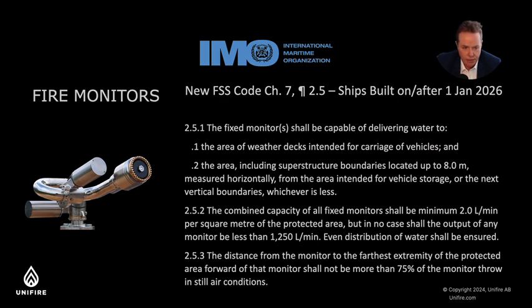And it says that the fixed monitor shall be capable of delivering water to the area of the weather decks intended for the carriage of vehicles and the area including the superstructure boundaries located up to 8 meters measured horizontally from the area intended for the vehicle storage or the next vertical boundaries, whichever is less. Also, there's a total capacity requirement of 2 liters per minute per square meter of the protected area. And in no case shall the output of any fire monitor be less than 1,250 liters per minute.